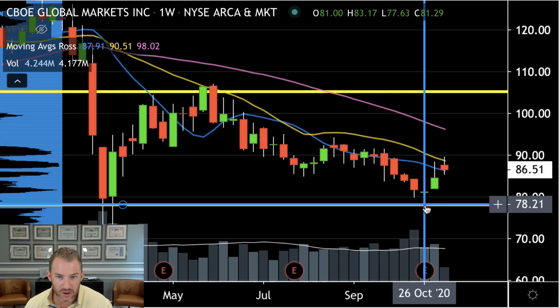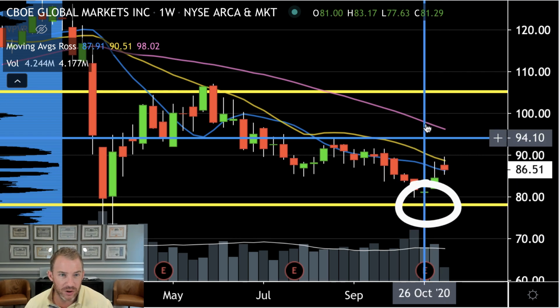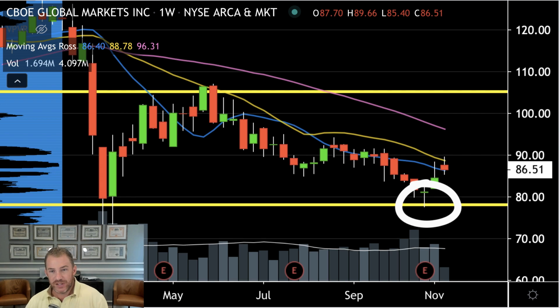Boom, right there, almost to the penny at the end of October. The low of this was $77.63. You're trying to buy 78. You get it within 50 cents of the low. The stock's already up $10.